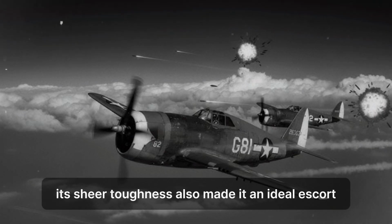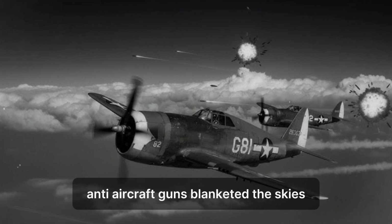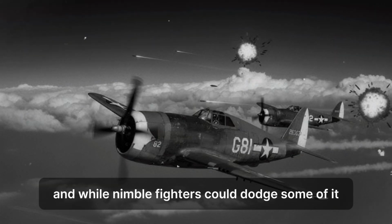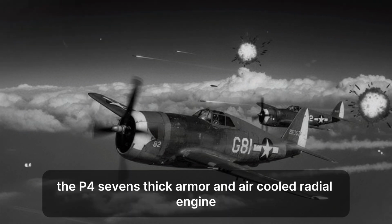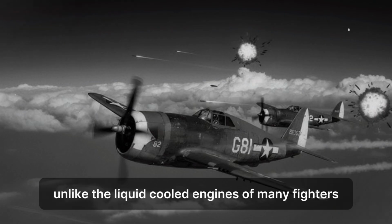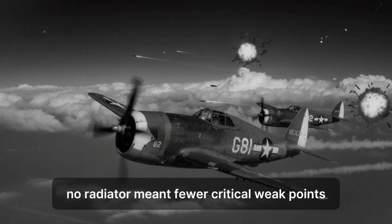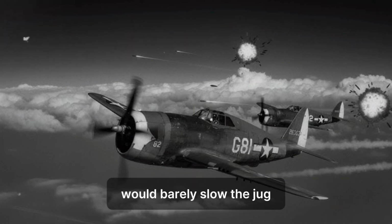Its sheer toughness also made it an ideal escort through the deadly flak zones over Europe. Anti-aircraft guns blanketed the skies with exploding shells, and while nimble fighters could dodge some of it, there was no escaping it entirely. The P-47's thick armor and air-cooled radial engine could take shrapnel hits and keep flying. That air-cooled engine, unlike the liquid-cooled engines of many fighters, was a blessing. No radiator meant fewer critical weak points. A single bullet that might down a Mustang or a Spitfire would barely slow the Jug.